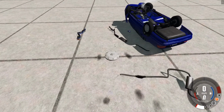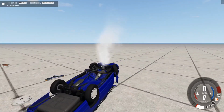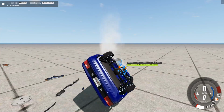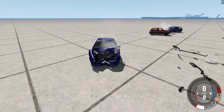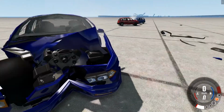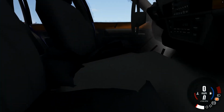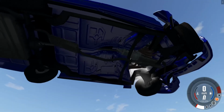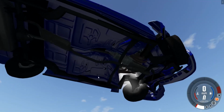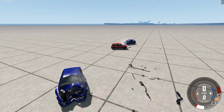Whoopsie. Ignore the roof damage. I am a little bit clumsy on this game. Yeah, that's quite a severe amount of damage. As you can see, the engine has taken the brunt of that. The transmission tunnel has deformed as well. As you can see from underneath, the engine has been forced back, and then the floor panel has been raised up as a result, but overall that's done reasonably well.